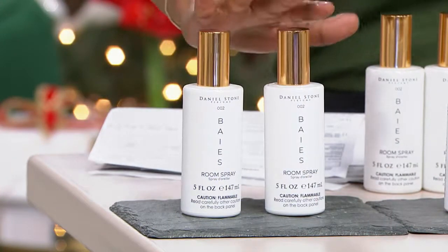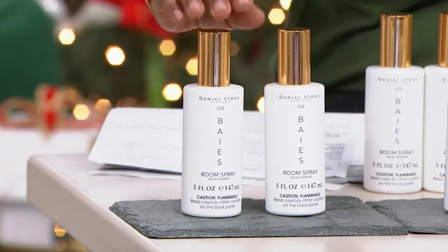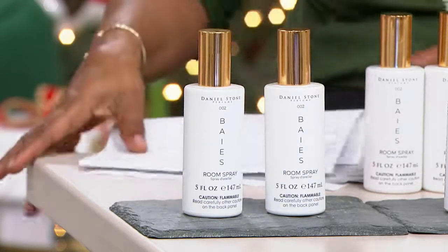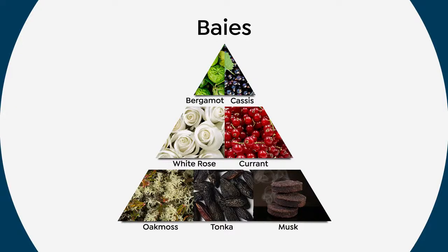So what does it smell like? Yeah. So bays is actually French for berries. So you've got that really tart, crisp, berry, fruity note, a little bit of that citrus from the bergamot, and then you turn into a little bit of that white rose, a little more berry, and then it rounds out into a really wonderful, slightly earthy aroma. So you have a very balanced fragrance. If you like more of the fruity, citrus, berry, tart aromas, this is your gal right here.